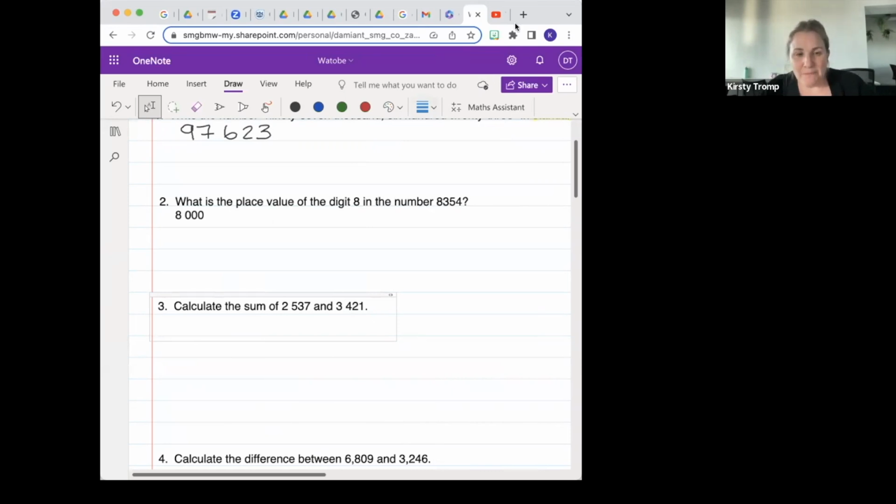Calculate the sum of 2,537 and 3,421. So I do see there are some hands raised, and I will answer your questions now. In the meantime, I just want to go over the words quickly that are in this question. I want to remind you what the word sum means. The word sum means to add. So calculate the sum means add 2,537 and 3,421.